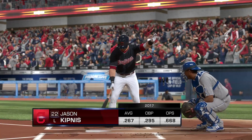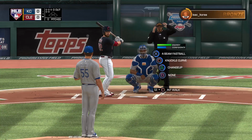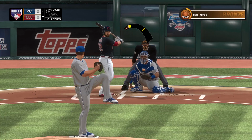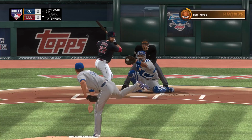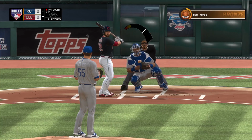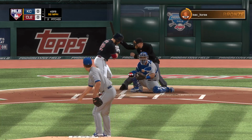In is the second baseman Jason Kipnis. He'll lead things off here in the bottom half of the first. Second baseman Jason Kipnis. And he misses inside with that one, ball one. Harold Reynolds, we look at the Royals as they enter play here tonight. They come in on a bit of a rough patch. They've dropped 4 in a row.